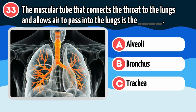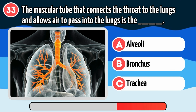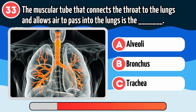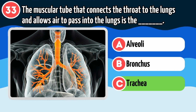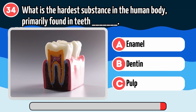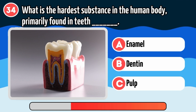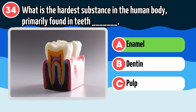The muscular tube that connects the throat to the lungs and allows air to pass into the lungs is the trachea. What is the hardest substance in the human body, primarily found in teeth? Enamel.